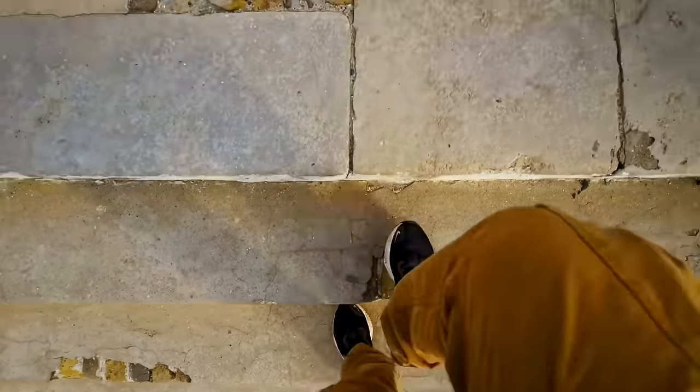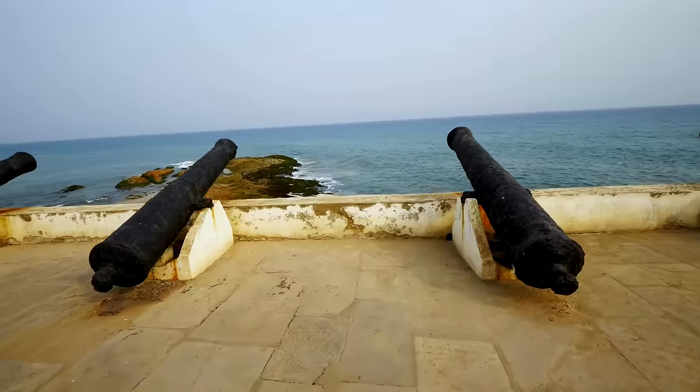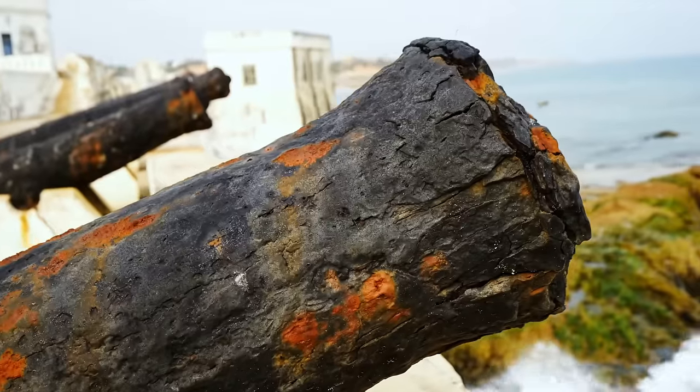They put them in here, and then eventually they threw them into the sea once they died. Here we have 16 of the remaining cannons that were on the west side. So this is how they defended from the Dutch, okay? So 16, half of them are small, right? So you said half a kilometer, and these would shoot an entire kilometer.